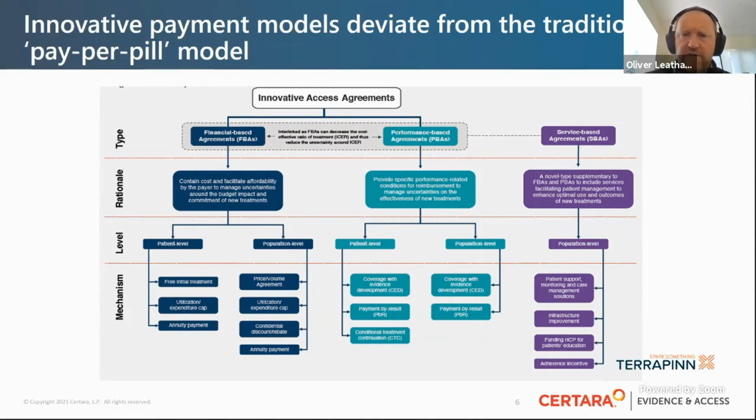There's performance-based agreements, which Mercedes has already touched on, outcomes-based agreements, where, again, you manage uncertainties by guaranteeing a certain type of data collection to guarantee your product claims in the real world. The coverage here is tied to outcomes or payment according to how a product performs, known as payment by results.